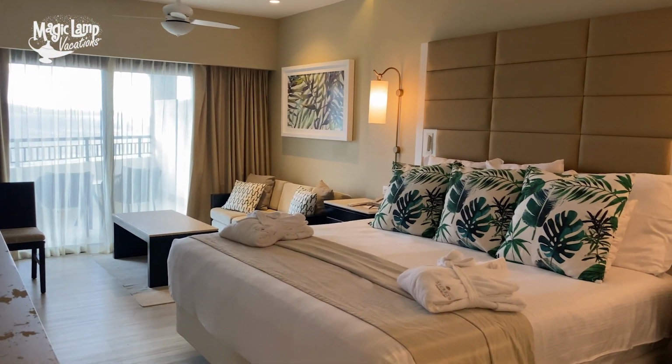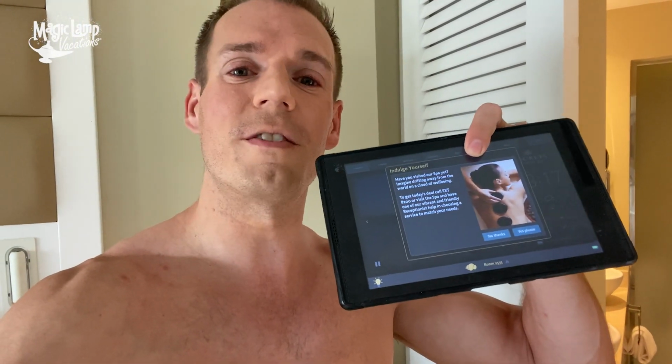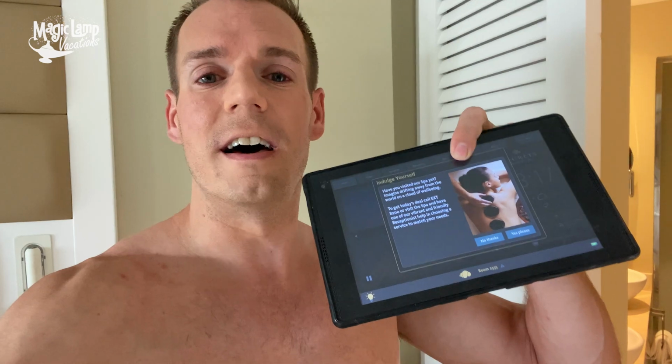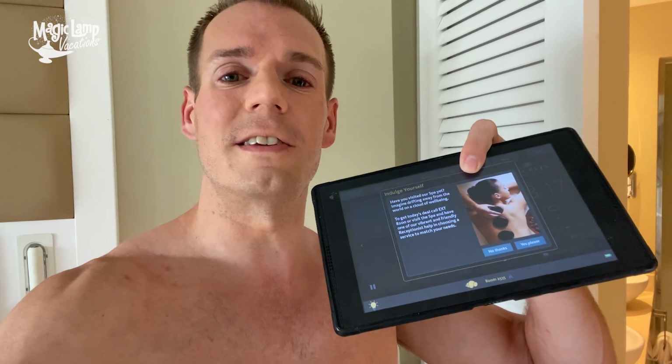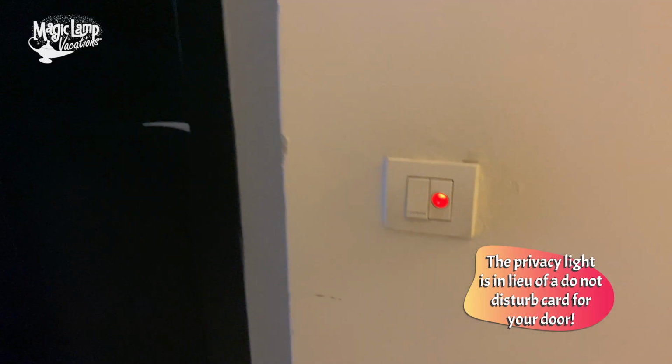Beautiful king-size bed. Something that's really cool about this resort and most Secrets resorts is that they have these iPads that you can use to order room service, towels, extra linens, just a whole bunch of different stuff. And if for whatever reason your iPad doesn't work, it's really simple. You just order the old-fashioned way on the phone. The other thing that I really like is that they have this privacy light right over here. You can click on that, and a light will go on by your room that says that you want privacy. So that's pretty cool.